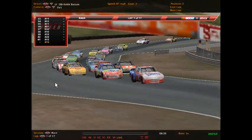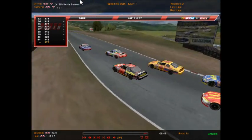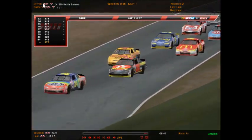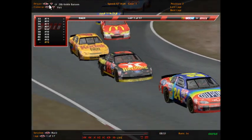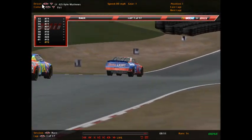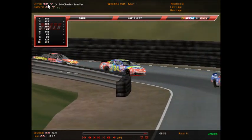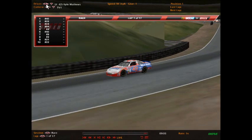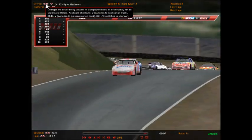And what a start Kyle Matthews got, number 42, as he'll take the early lead with Charles Sanford in second position. Those two, by the way, are carrying in-car cameras in today's event, as is Jessica Shelton. And poor Keith Batson, of course, who had the pole for this race here. It looks like he's going to lead the first lap in this race here.